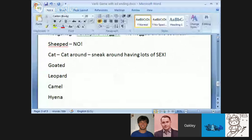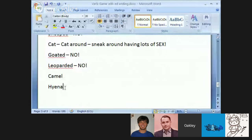Okay, goaded, I don't think so. We have goaded, but that's different. Nope, can't do it. Leopard, nope. Leoparded, nope. That's not going to work. Camel, no. Hyena, no. Hyena should be one, I think. And camel would be a good one as well. Okay, this does not exist as a verb. Camel. Okay.